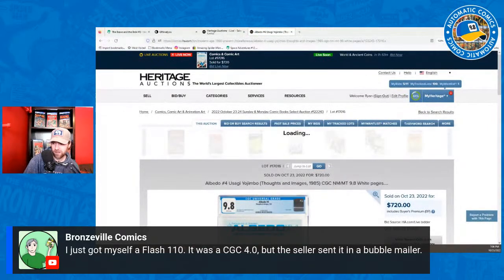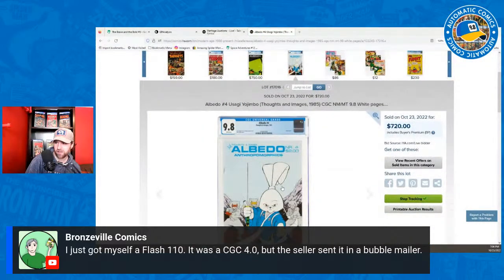$720 had a, let's see, it means it had a bid of 600. So it's 600 plus 20%. And so that's the number that's actually reported to GPA, to Cover Price, to Go Collect, those types of sites. They're reporting the bid plus the buyer's premium. So you never really talk about it with respect to the bid.